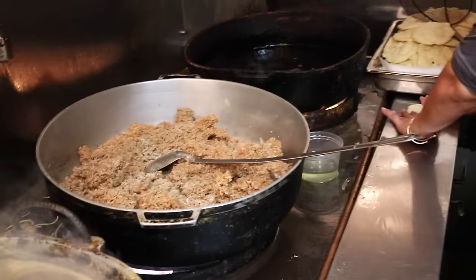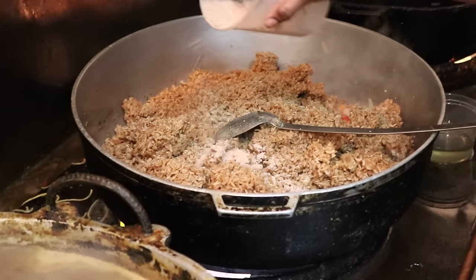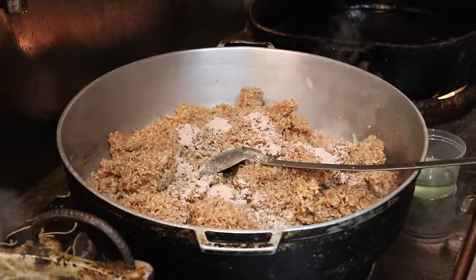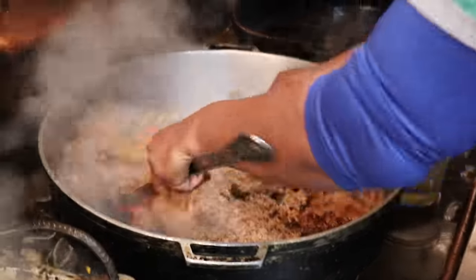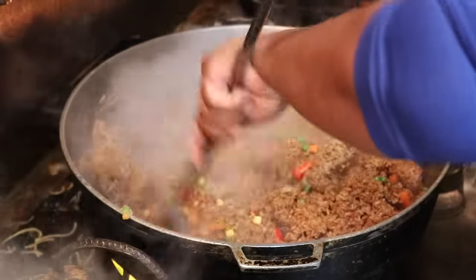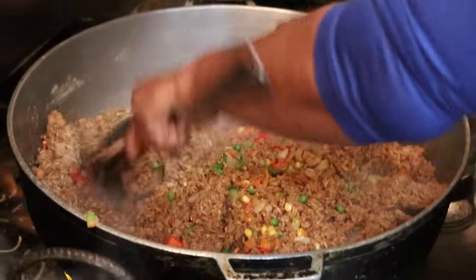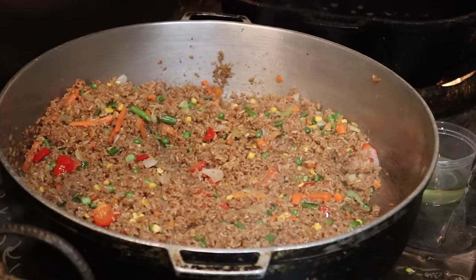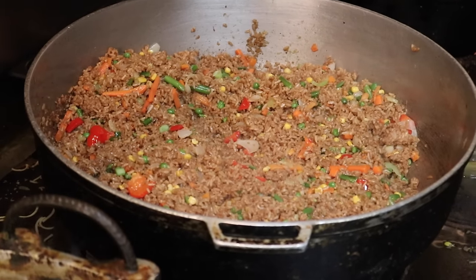This is fried rice, you mean? And when one set of fried rice is done from the front and one set of chow mein is done from the front, this is when they fry back more and they make fresh.